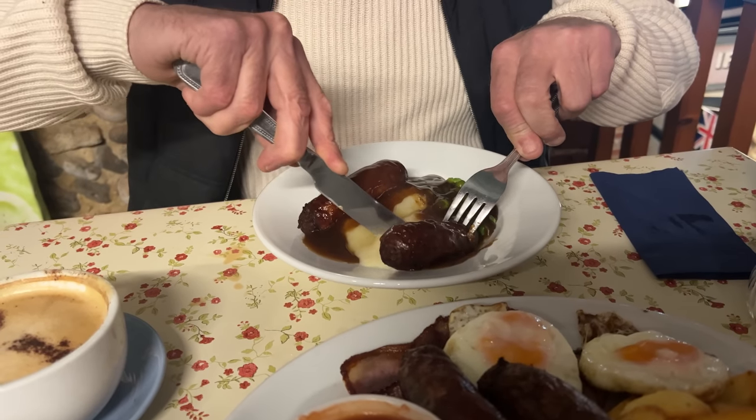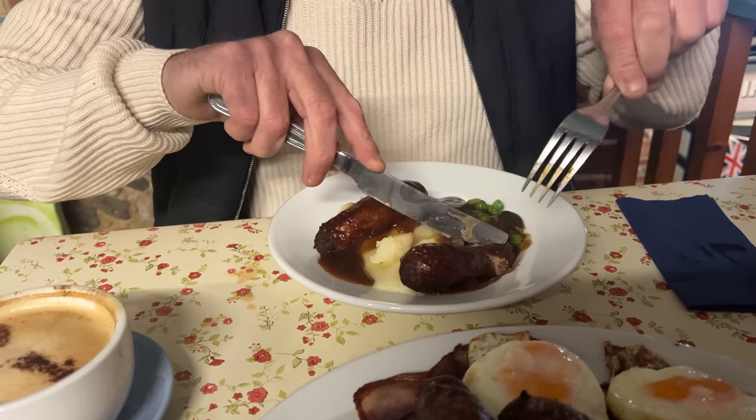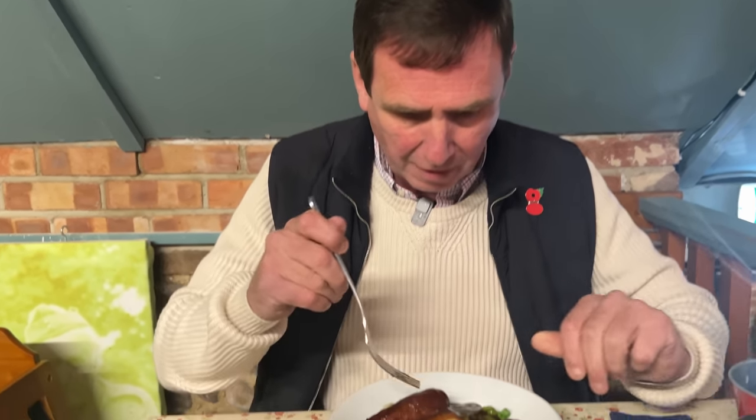Let's cut into the sausage. Really nice pork sausage there. That's a really tasty sausage. It's not one of your catering types. That is a real butcher's sausage. That is excellent. Let's try some mash.